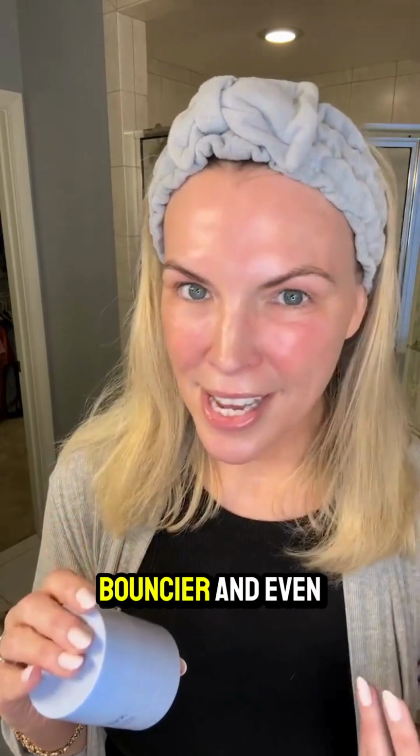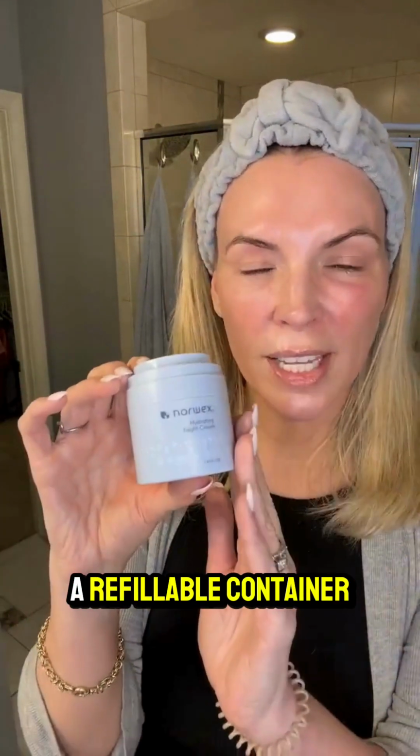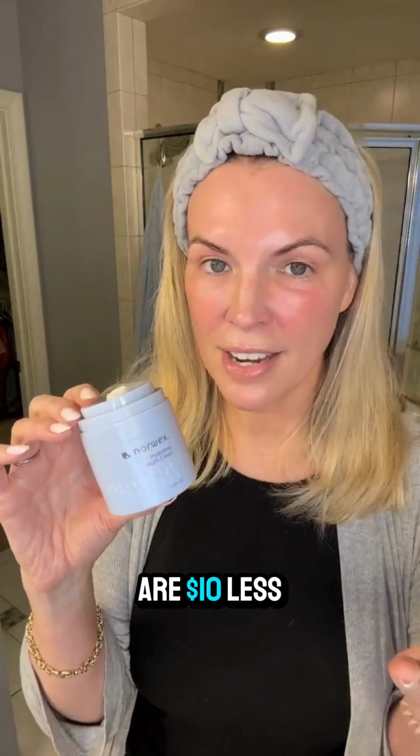The hyaluronic acid in here is great. It deeply hydrates the skin, making it feel softer, bouncier, and even more radiant. And the best part, this container is awesome. It has an airless pump, so there's never any waste of the product. This is also a refillable container, and our refills are $10 less.